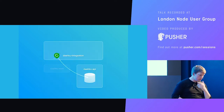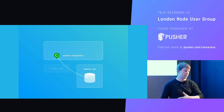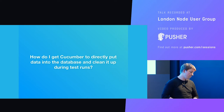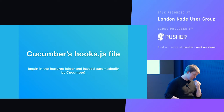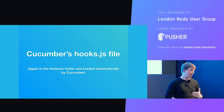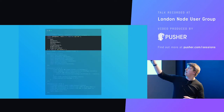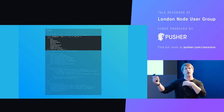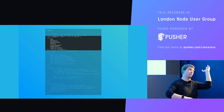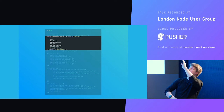But anyway, I was looking at this and going, okay, so Dashku integration needs to talk to the API, needs to put data into the database in some way. How do I do it? And the way I figured it out was, well, I'm already doing it with the node modules. In the hooks.js file, which gets automatically loaded by Cucumber, there's a bit of code here at the very top. So here, I'm actually able to just require API/models. All the Mongoose models are there. I'm not having to have Mongoose models living somewhere else that reference the config or anything. It's all just in one place. It's all there in the API, so I can just load it up.